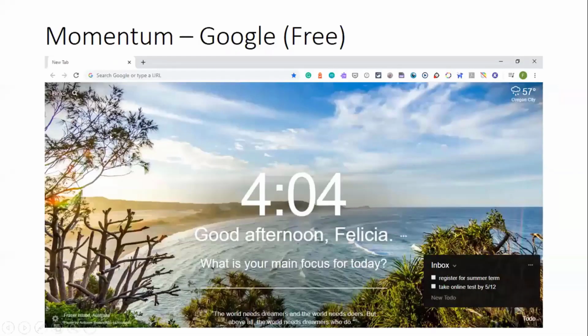So Momentum is an app that I use for Chrome, and it's really nice because every time I open up the Chrome browser, it says the time, good morning or good afternoon, and what I need to focus on today. So say I wrote PowerPoint, it would have a little checkbox here, and then the next time I opened up a browser, it would still put up my to-do list.